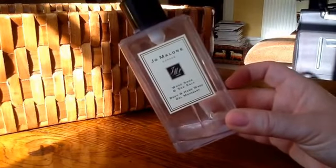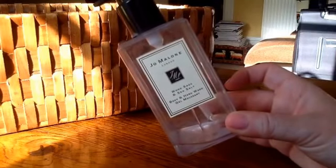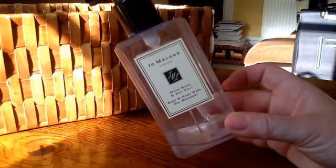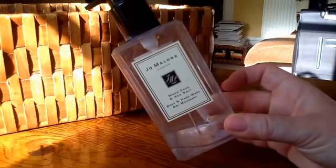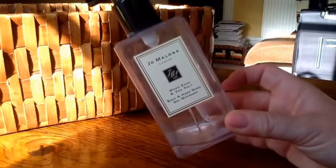I think this is a really great all-season fragrance from Jo Malone. Some of them feel really summery, some of them feel more wintry. This one I think you can wear right through the seasons. You could wear it in autumn, summer, or spring. It's just a really refreshing fragrance.